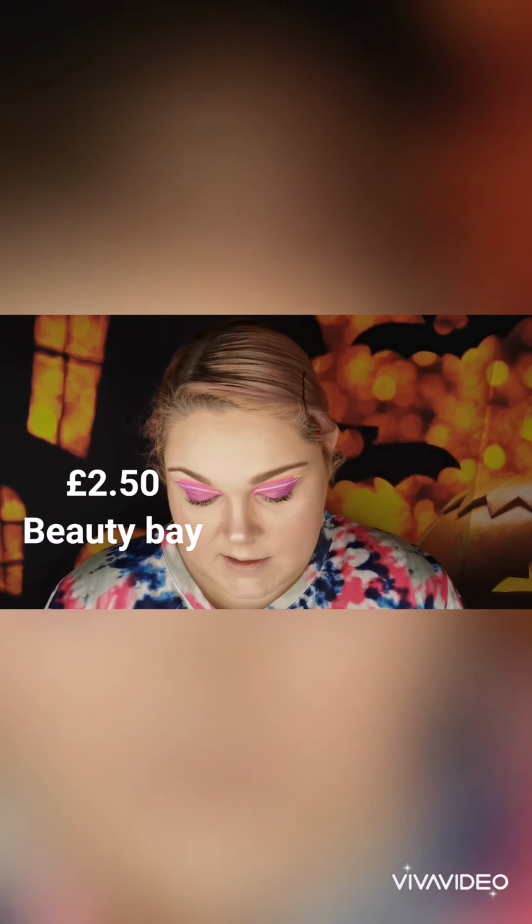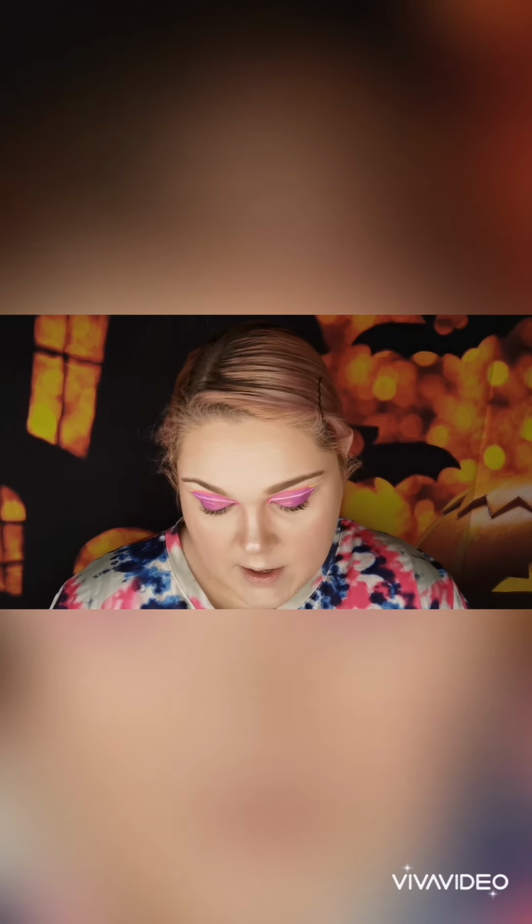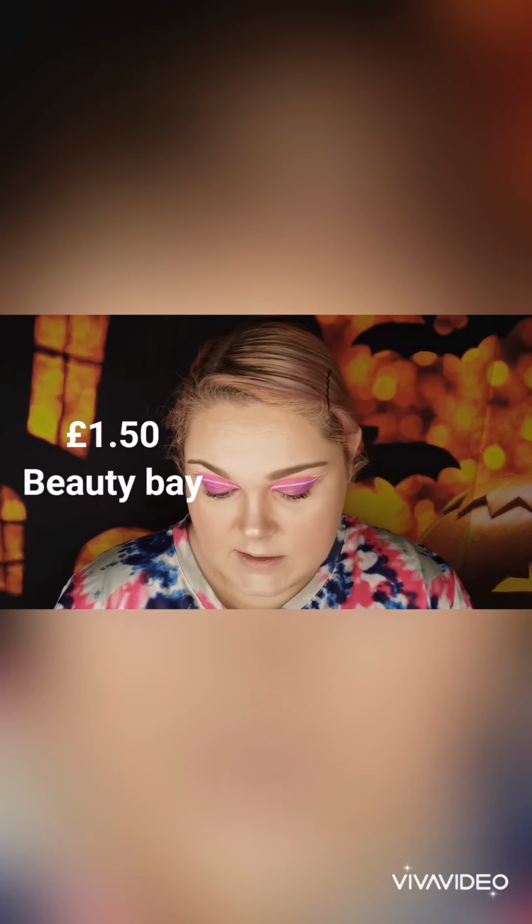Okay guys, now that that's done, next we're going to be doing our lips, and the lip stuff that I'm going to be using is this. It's the Miwa Velvet Matte Longwear Liquid Lip, and this is in the shade Desire. And also I'll be putting this on, which is the Intense Colour Lip Liner by Miwa in the shade Glam. So I'm going to go ahead and do that and I'll see you in a sec.